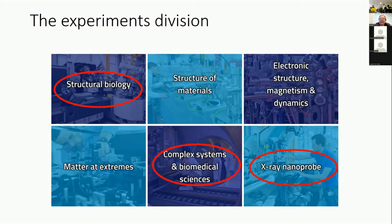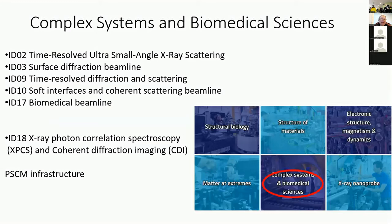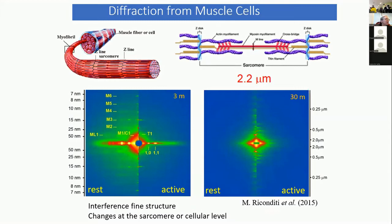So our experimental division is composed of six groups. Roughly speaking, three are more or less dedicated to life science, and three are more or less dedicated to more physical applications. So I'm going to give you some examples of the projects that we run on life science. One of the very first projects that I like very much is the application of combined ultra small angle and wide angle scattering facilities, methodologies to study muscle.